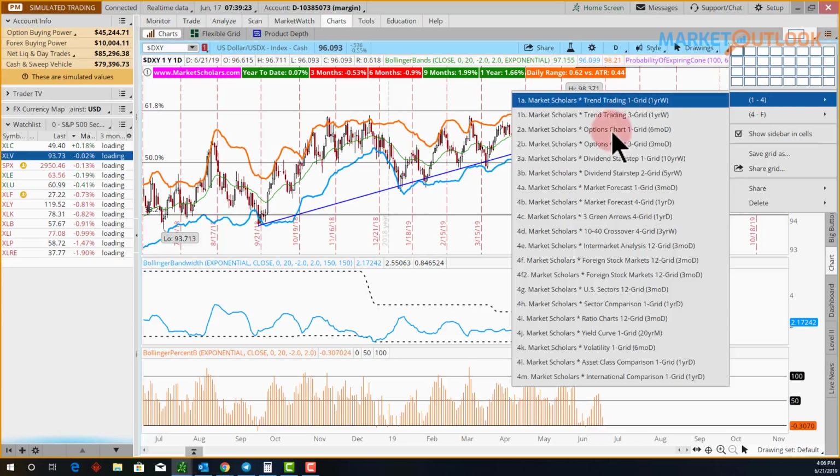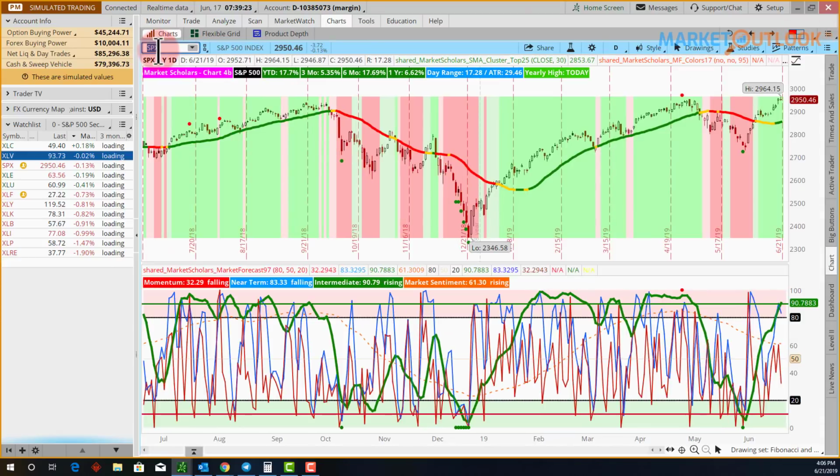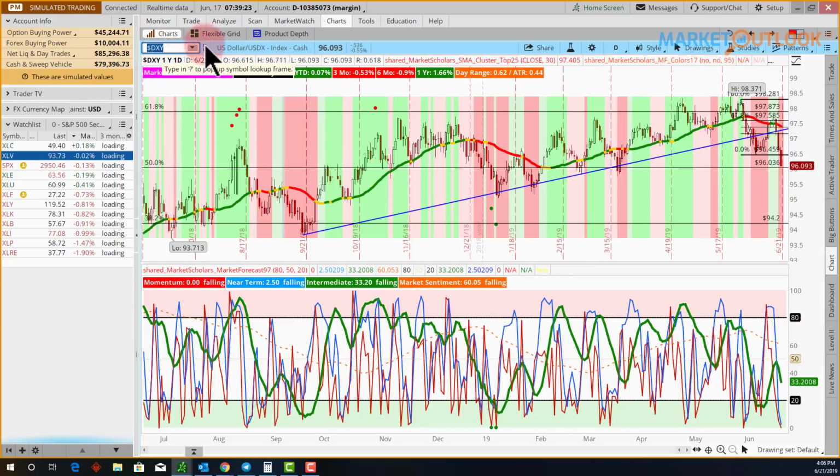In fact, let's take a look at the market forecast for it, which has been showing the bearish combination. It had a brief semi-bullish period, didn't have the dark green shading, but we're right back into this really weak short-term sentiment, a bearish posture that's strengthening to the downside. You can see it's down below the market sentiment, pulling the market sentiment lower.